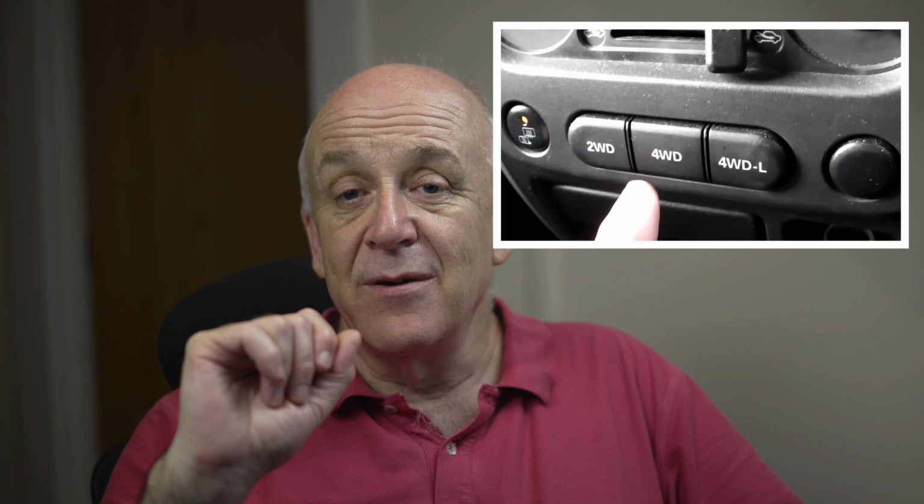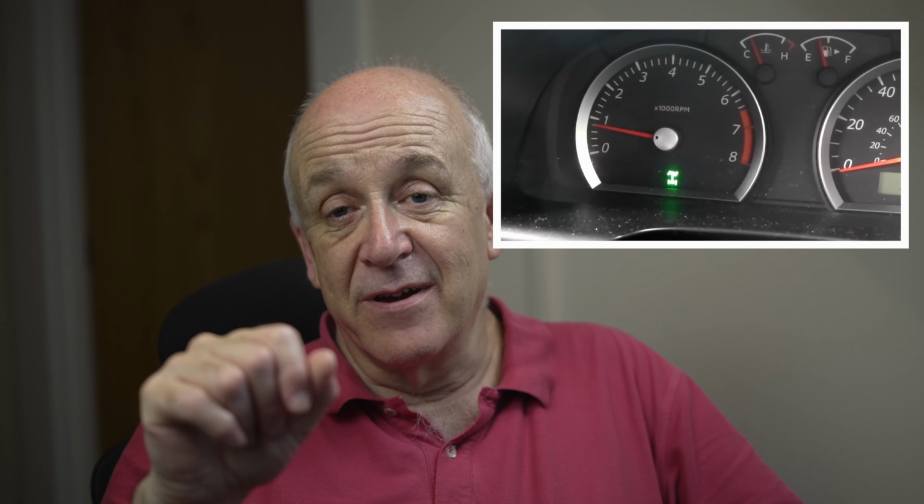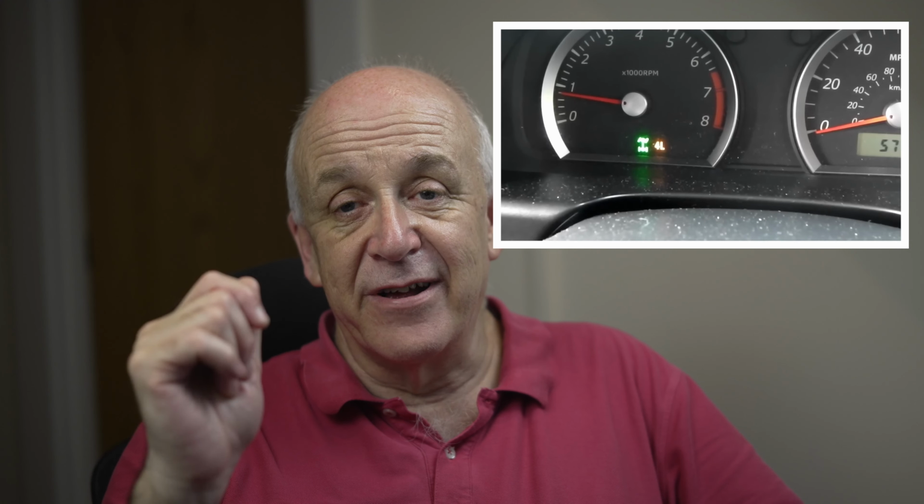Now, if you've got one of the push-button ones from the middle Gen 3 ones, as in these pictures, you can see me pushing the buttons in and out. Make sure that they work and that the light stops flashing and everything comes on, because unfortunately these are a bit notorious for not working properly on these cars. The solenoid motor that does the transfer shifting gets sticky, particularly if it isn't used.